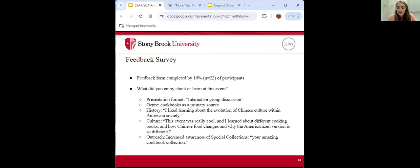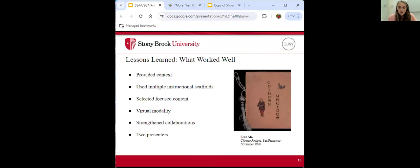Responses also showed an increase in awareness of special collections, with one respondent answering that they enjoyed learning about, "your amazing cookbook collection." So here are some things that we thought went really well.